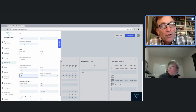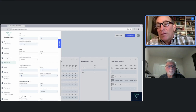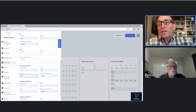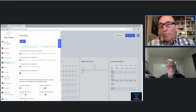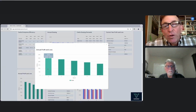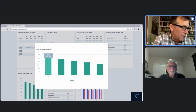Basically, what we ought to do, if we have a little more time, is that would be acquired stocker 1, from January to April, and then from April to August is acquired stocker 2, and then August to December, that's acquired stocker 3. But for now, we'll just put them all in the same pot. So now look at the profit. So now that's 248. Wow, that's a big jump there. 248.